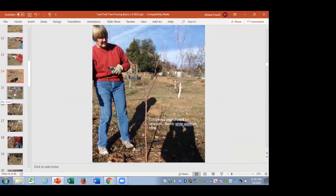And this is the completed pruning. So you can see those 4 structural branches are nicely spaced, and it's nice and simple. And what needs to happen to a young tree like this too is the whole trunk needs to be whitewashed so it protects it from the sun. Typical whitewash that we use is a 50% interior white latex, mixed with water, and just paint it on. And when it starts fading, you can see the bigger trees in the background were already whitewashed in those areas. Next slide.